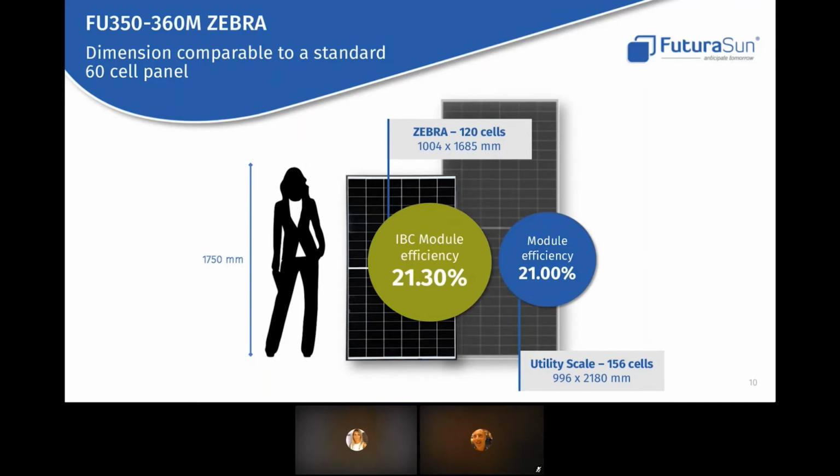Lately, we are seeing new panels being launched on the market with bigger and bigger sizing. But these panels are, according to us, maybe more utility scale oriented, so they are excluding the residential segment. So for the residential market, we can say that the ZEBRA panel becomes a winning card with its compact size and very high power.